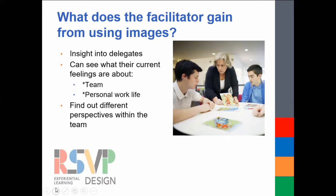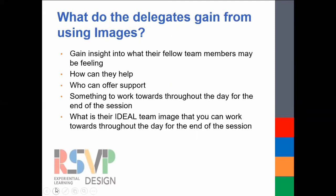So, just as they are for the facilitator, images can be very helpful for delegates in gaining insight into what their fellow team members might be feeling. It can bring to light several issues that otherwise wouldn't be discussed. Everyone will have their own interpretation of the images, so one person will see something in a positive light, and someone else may draw something negative from it. So, as mentioned before, if the images are used at the beginning of the session, it gives delegates something to work towards throughout the training session.